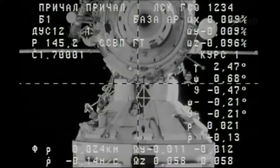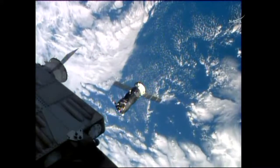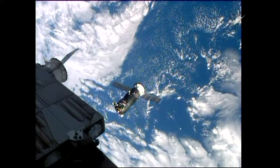Everything going very smoothly with this automated approach by the Progress 55, now just 22 meters away from the Pirs docking port.